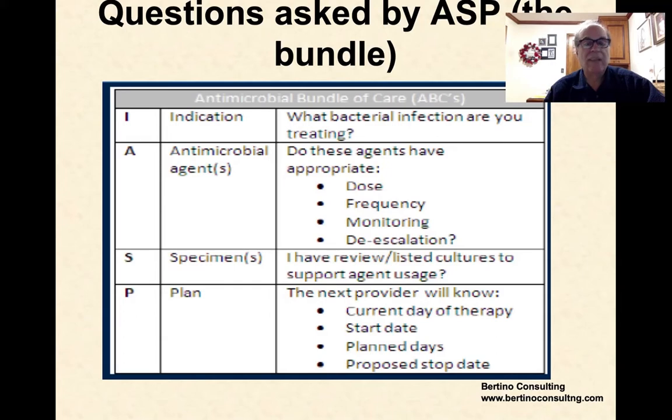And so at Texas Children's, they developed something called a bundle or a group of questions. And these were the questions that they asked. What was the indication for the antibiotic? What bacterial infection were you treating? In terms of the antibiotic used, is the dose, frequency appropriate? Are the children being monitored? And is there an opportunity to take a child that is receiving a very broad spectrum antibiotic and reduce it to a more narrow spectrum antibiotic.